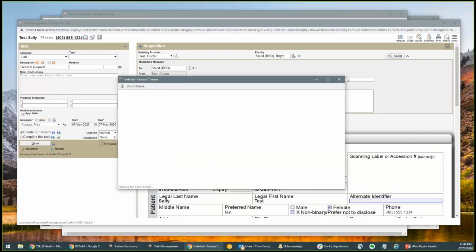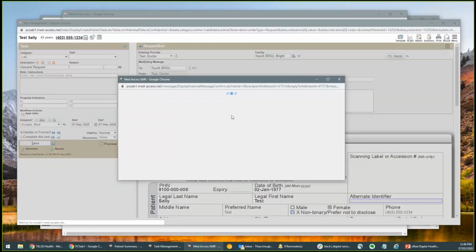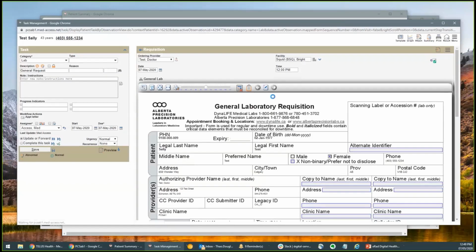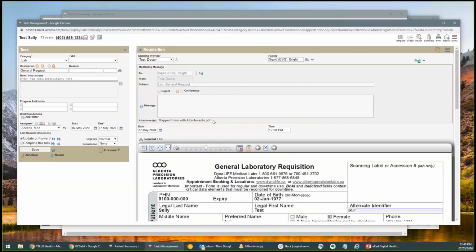So in this example, I'll hit send. I'm just getting a confirmation showing that I'm sending from myself to BrightSquid and just showing what content I'm sending. So as I click on send, what's happening behind the scenes right now is MedAccess is packaging up that form that I was looking at just a moment ago. It's now packaged up that form and put that into a high quality, full resolution PDF document.